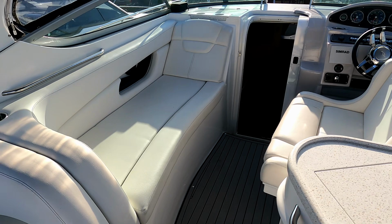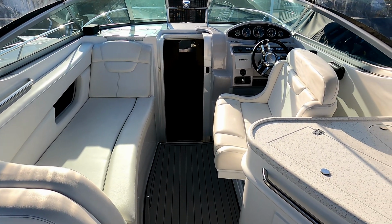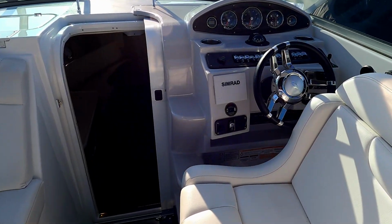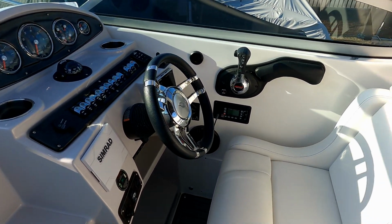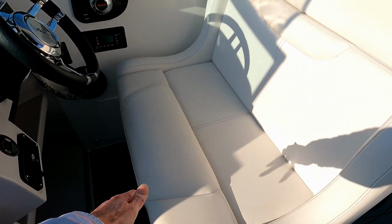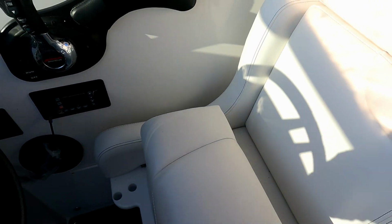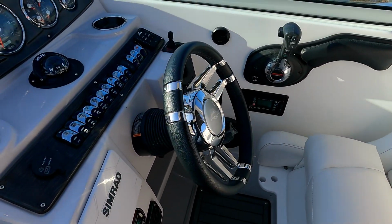If I come back over here, you get an idea of how spacious this boat really is for the size of it. And again, if you want to helm, it's pretty straightforward. You just pivot it round and you're back to a pretty conventional helm seat. It comes with a lift-up bolster, so this bolster here lifts up like so. The jaw is quite stiff, but what that does is give you the ability to then stand in there on your steering, and you've then got access to the dashboard.